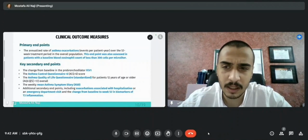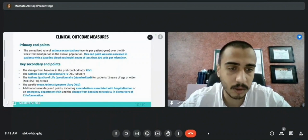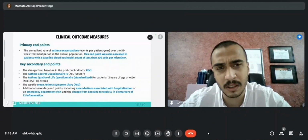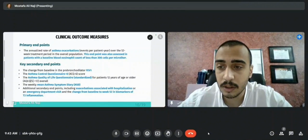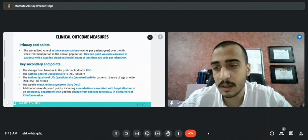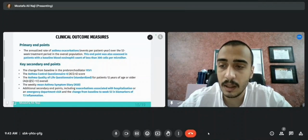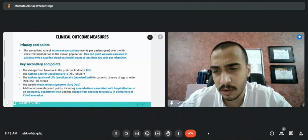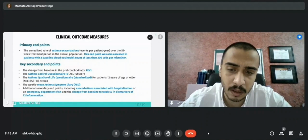We took before the study baseline count of pre-bronchodilator FEV1, also the eosinophil count, also the fraction of expired nitric oxide. Also, we took the asthma control questionnaire 6, the asthma quality of life questionnaire for patients 12 years of age or older, the weekly mean asthma symptom diary, and secondary endpoints also include exacerbations associated with hospitalizations and emergency department visits, and the change in baseline to week 52 and biomarkers of type 2 inflammatory cytokines.